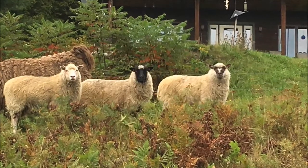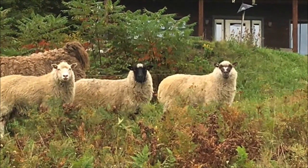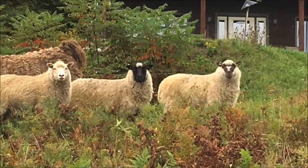So we got a few Shetlands from Linda Doan, who was actually the first person to bring Shetlands into the US from Scotland. That was back in the 1980s, and she just happens to live down the road from us. So we got some Shetlands from her. A cool sheep, fairly easy to keep, but the ones we happened to get were very skittish and hadn't been handled a whole lot. And so that made them a little bit tricky to work with.